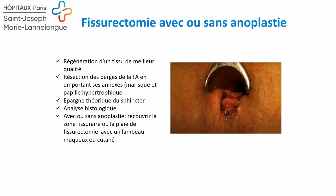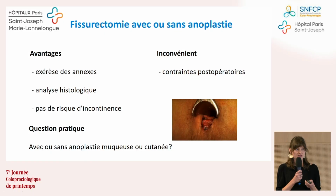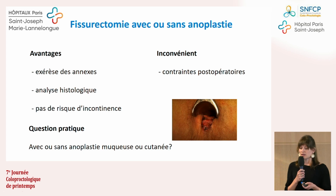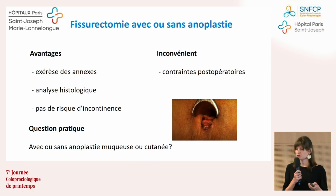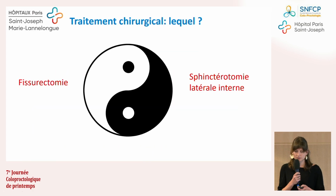Then there's fissurectomy, with or without anoplasty. The objective is to regenerate better quality tissue. So we're going to cut the sides and take out the annexes. It spares the sphincter. You can carry out a histological analysis. You do this with or without anoplasty. You cover the fissure area or the wound with a skin or mucosa flap. Benefits: you remove all the annexes. You can send a sample for histological analysis, and there's no risk of incontinence. But there are a certain number of post-op constraints. Practically, do you want to go for anoplasty or not?